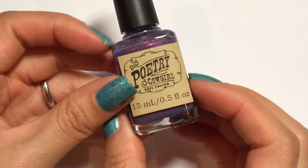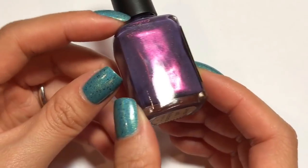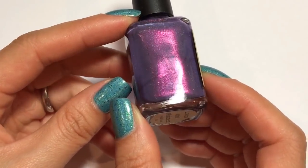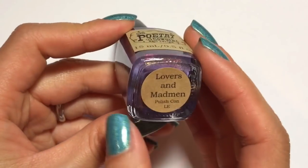I got just one from Poetry Cowgirl. I'm not very familiar with the brand either, so I just picked out one. This color is pretty. It is Lovers and Madmen.